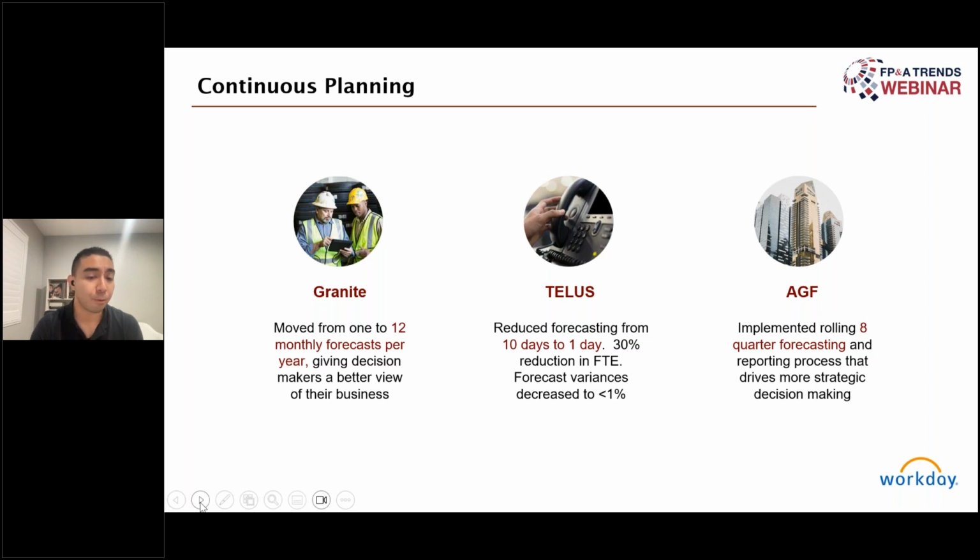So they reduced their forecasting time from 10 days to 1 day. And what this resulted in was a 30% reduction in the FTE dedicated to these processes. Now they can spread out and focus on more strategic tasks like actual data analysis, being strategic advisors to the business. And not only that, but they were also able to decrease their forecast variance to less than a single percent.